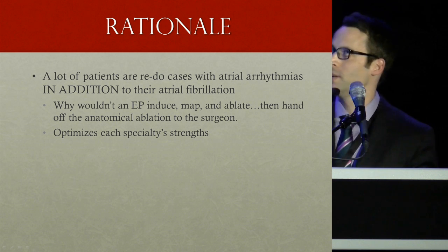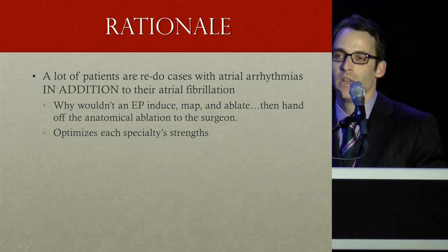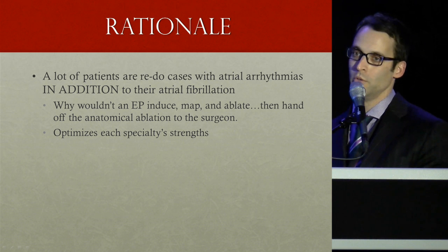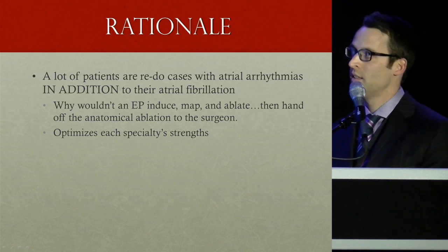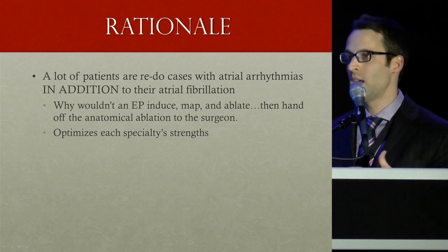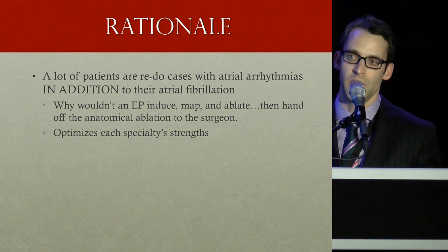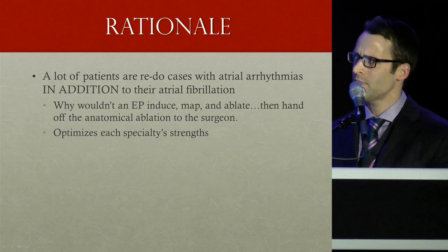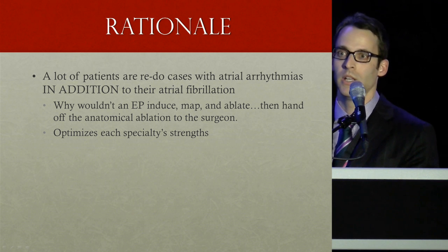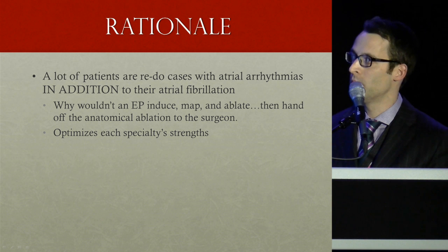So we began this approach because we were receiving a lot of patients, both with AFib and complex atrial arrhythmias, and a lot of them were redo prior AFib ablations. In a lot of these cases, I was bringing them to the electrophysiology laboratory and mapping them and having difficulty at times getting to certain anatomic locations. Sometimes I was restricted by phrenic and esophageal temperatures. I was trying to figure out the best way to treat these atrial arrhythmias, map them accurately, then bring them up possibly to the surgical OR to perform the epicardial approach.